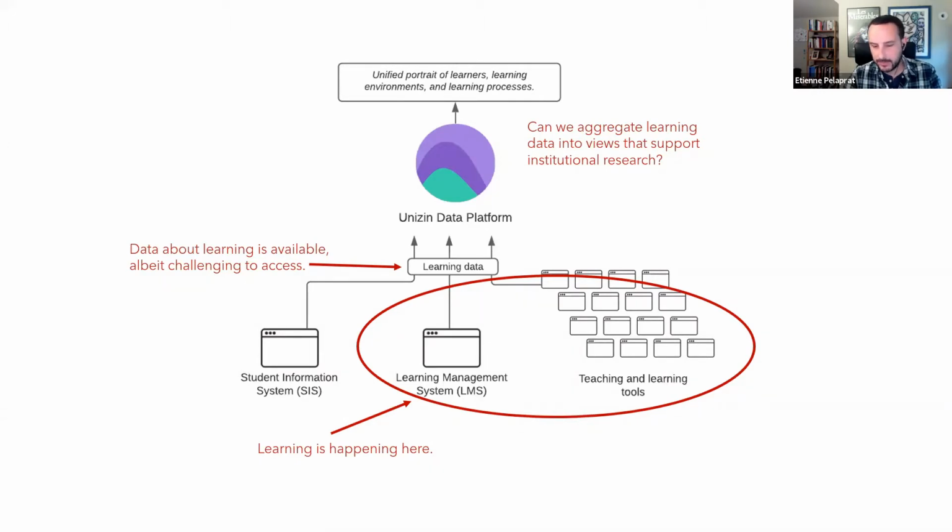One of the main technologies that Unizin offers its members is what it calls the Unizin Data Platform. The role of the Unizin Data Platform is to extract data from the systems that are facilitating teaching and learning and try to organize it, clean it up, and aggregate it into a set of views and marts and warehouses that can be used to support, in this case, institutional research, but it could also be student analytics, could be a range of practices that depend on learning data.